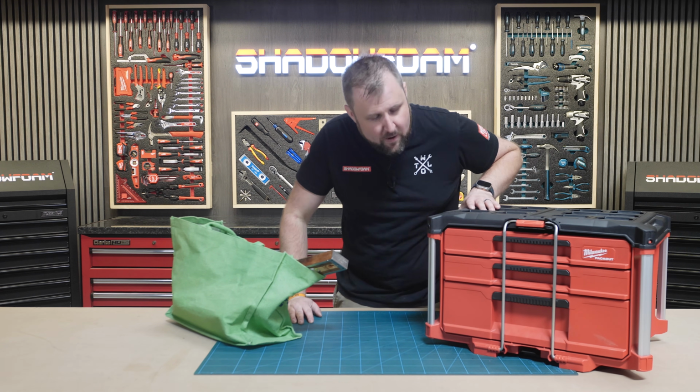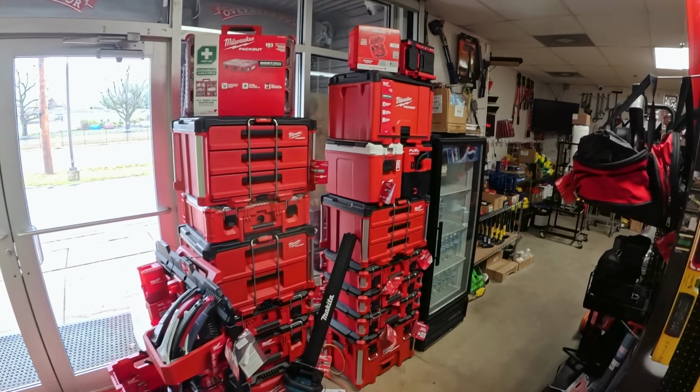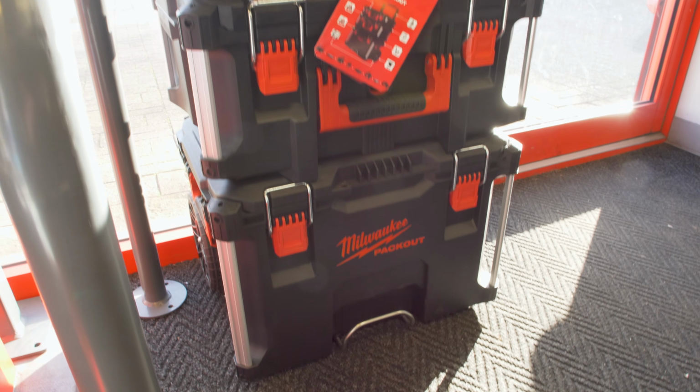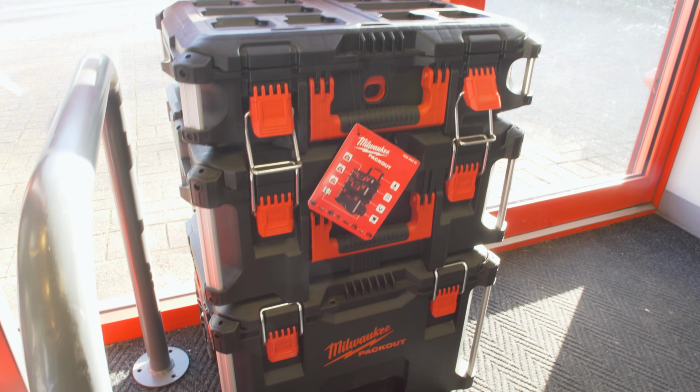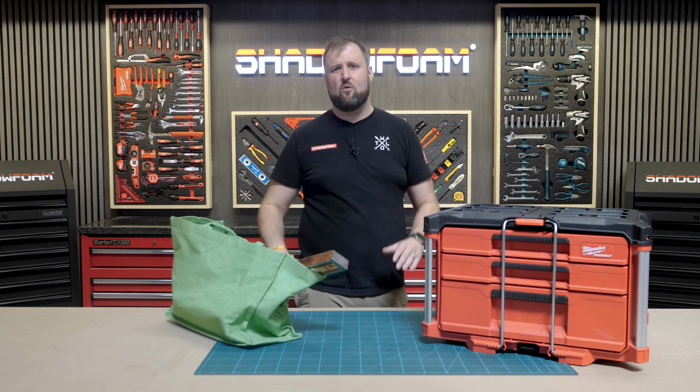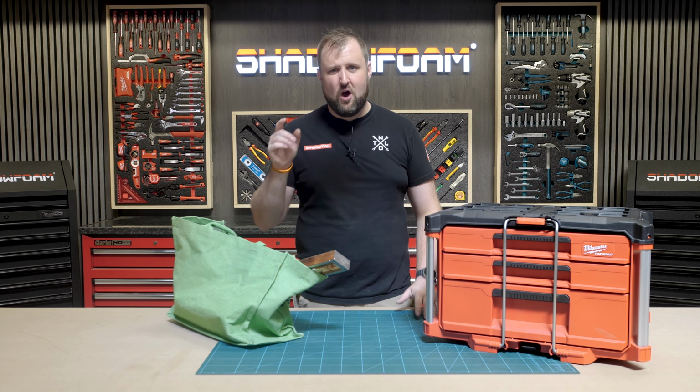I also picked up one of the red Milwaukee Packouts. So in the States, if you didn't know, all the Milwaukee Packout range is red. And in the UK and Europe, it's all black. So every time I get the opportunity, I bring another piece of the puzzle. Maybe we'll end up with two full sets of Milwaukee Packout, one red and one black. Always a joy going over to the States. Found some built-in tools. Can't wait to show you.